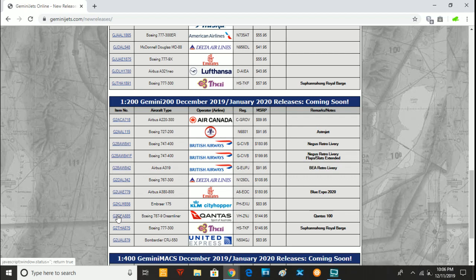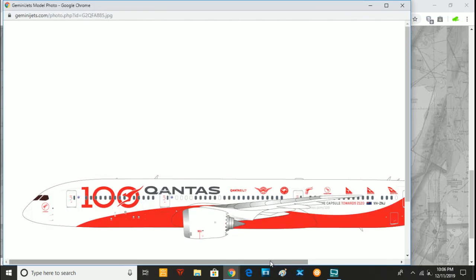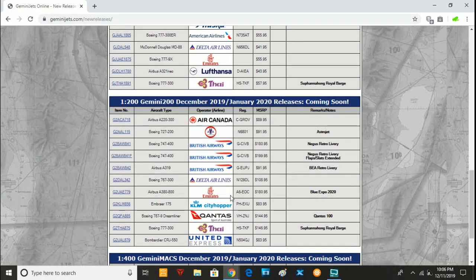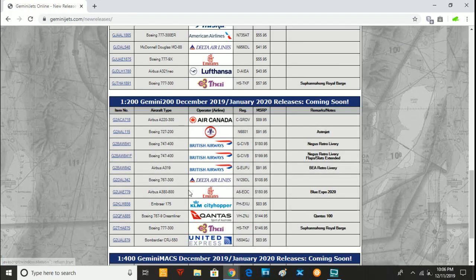Next up we have the Qantas 779 in the Qantas 100 years livery. This one does look like it will be released at the same time as the 1400, so these will both probably be delivered in January 2020, the 1400 and 1200 version. This one's just being released a month later. Very good looking livery. I wouldn't have minded if I'd gotten this one as well, because it's a nice looking model. The registration of that is Victor Hotel Zulu November Juliet, and it's $144.95.